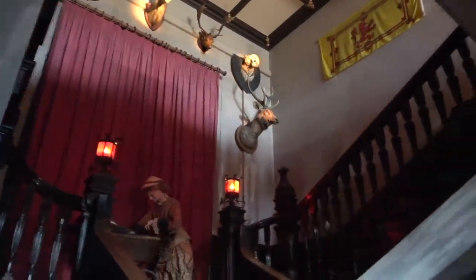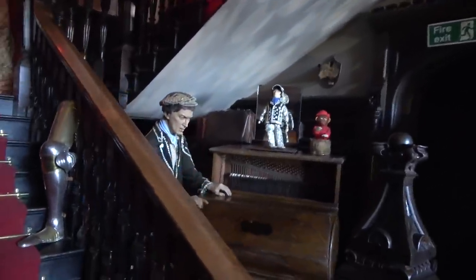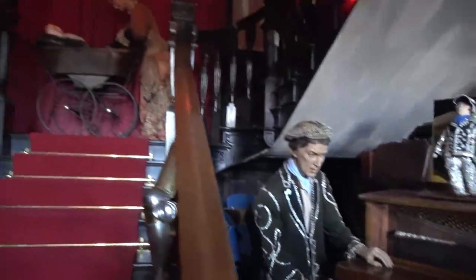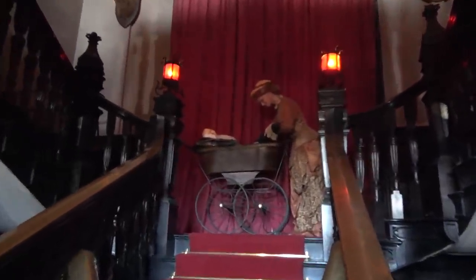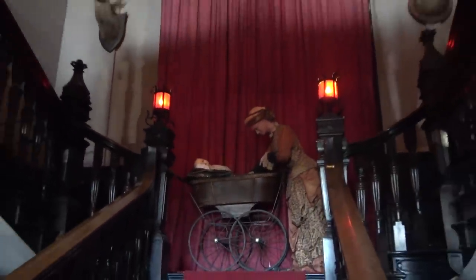Oh wow, look at this. So you've got this very grand staircase just here. And there's so much to look at. Oh, he's just started moving. Was that on a sensor, I wonder? Oh, that's cool. Got the baby up there. I must say the baby looks very creepy just up there in that pram. But yeah, look at this. Make our way around this way.